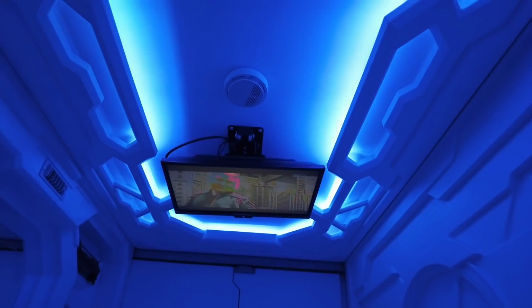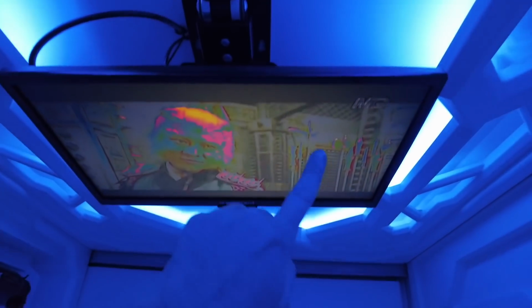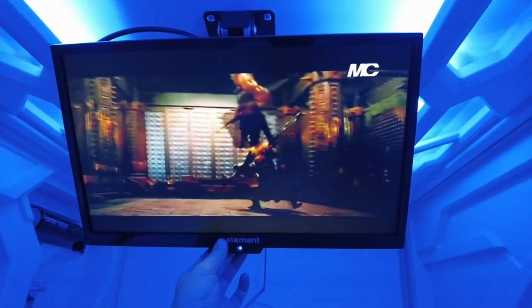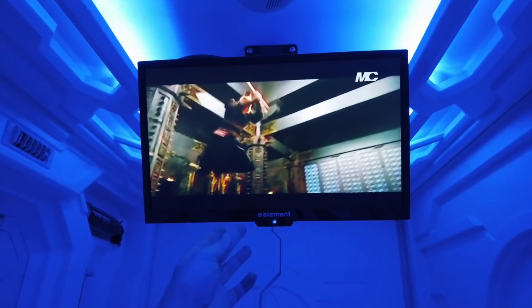This is actually kind of spacious. And look, this might be the best part. But back to techno. Ooh. There we go. Techno. Are you ready for the best part? This is on the ceiling. Wow.